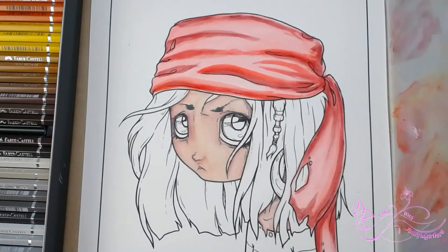Just joining it together a little bit now. Need more. I think I need a bigger brush again though, because that one is driving me crazy. It's a little bit small.